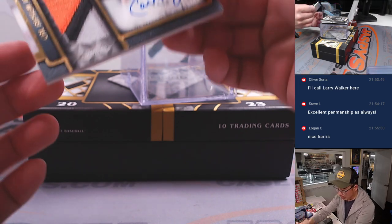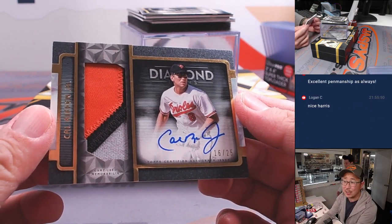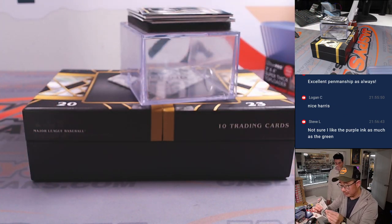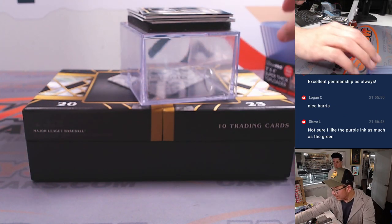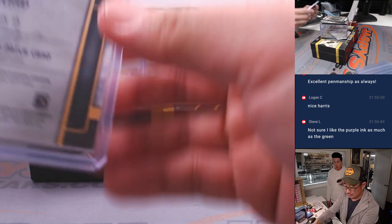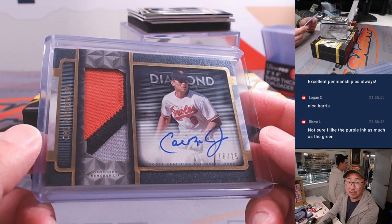All right. Ooh, Cal Ripken Jr. 3-color patch and autograph. 16 out of 25. Burn. You see that commercial with Mike Breen, the State Farm commercial? He's there. Burn. Chris with the Orioles, another one of his last spot mojo teams.